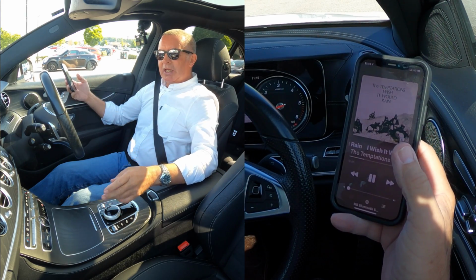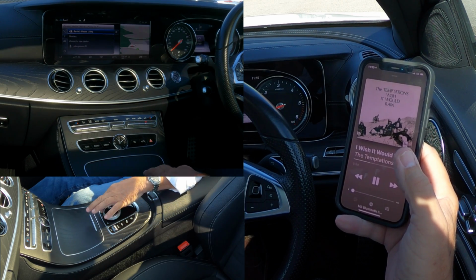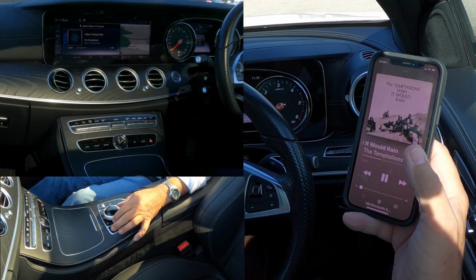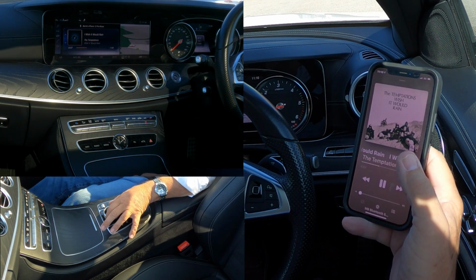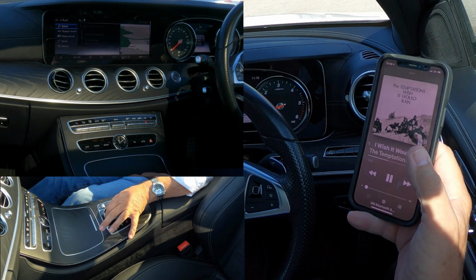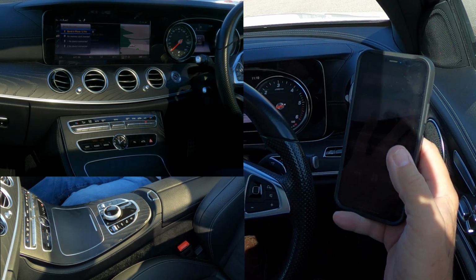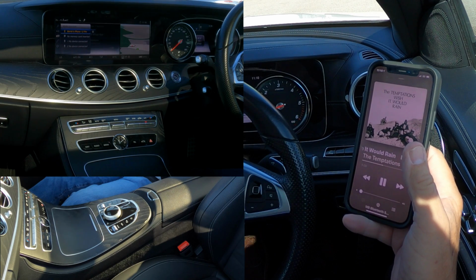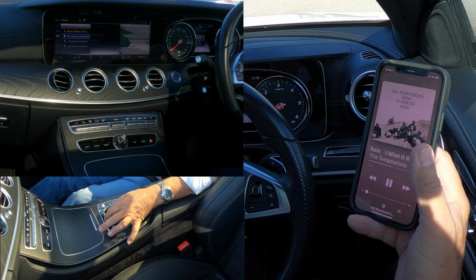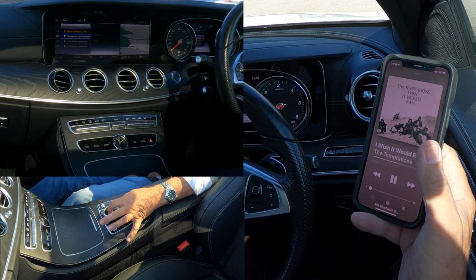It should be playing. Now I can either go to media here by clicking that button, which is a hell of a lot simpler than clicking the home button here and then going to media, click media. You see there, I Wish It Would Rain, Temptations. If I knock it across, you'll see media sources. If it doesn't come on automatically, if you can't see your phone, for instance, it could be, I'll just turn it down, no memory card, no device connected.